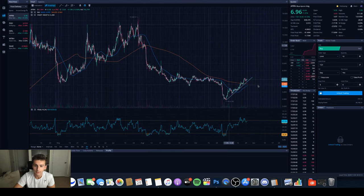Blue Apron, also look at this little trend line that we have developing. So it's coming back. Today was up, actually. After hours, we're at 7. I think under $7 is a better buy for Blue Apron, personally. But again, this is one that ran a lot back in the beginning of the pandemic. So these are some stocks that I'm watching as well.